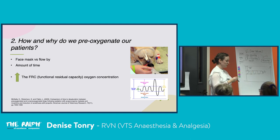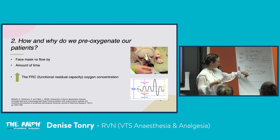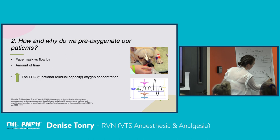But we know as humans, we work in our tidal volume all day, every day, and going beyond it is very uncomfortable. So we're just trying to maintain them in these volumes as well. So what are we trying to do when we're providing pre-oxygenation? We have two little volumes that sit down here in what's called our expiratory reserve volume.